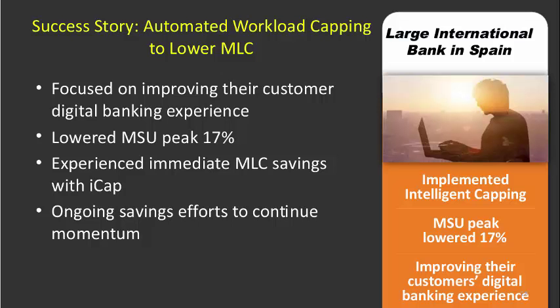So with actionable data from cost analyzer and intelligent capping, IT identified workloads that drove the peak 4-hour rolling average. It focused initially on MIPS consumed by batch processing, which was the primary driver of the peak consumption at the time. And the staff was able to slash MSUs by 17%, which translated to a savings of thousands of euros each month. And this is just fascinating.